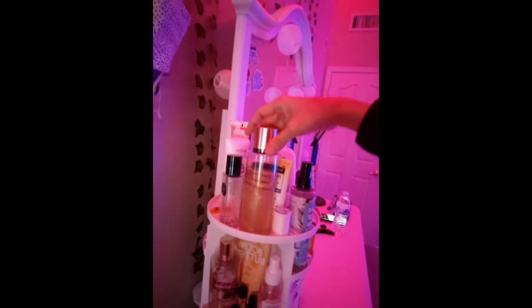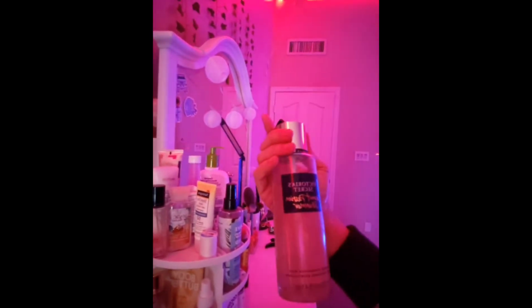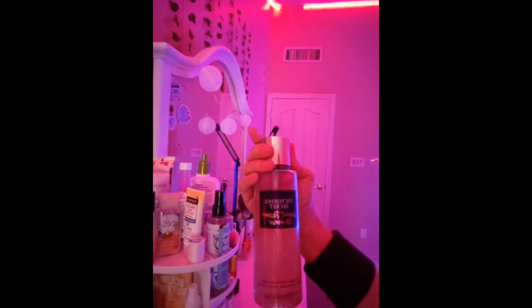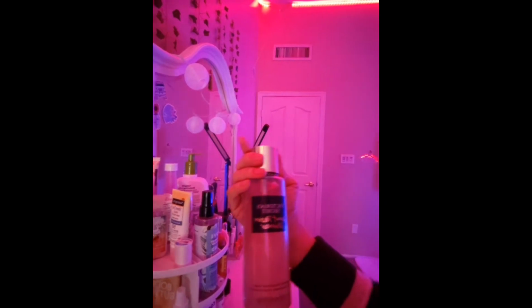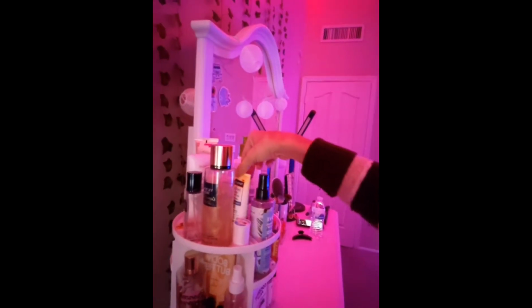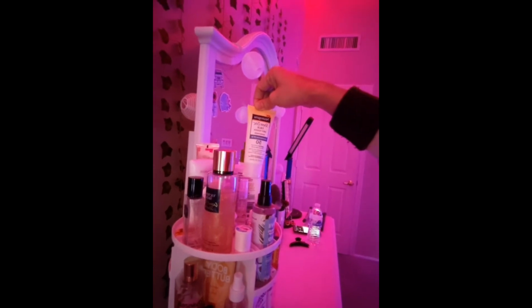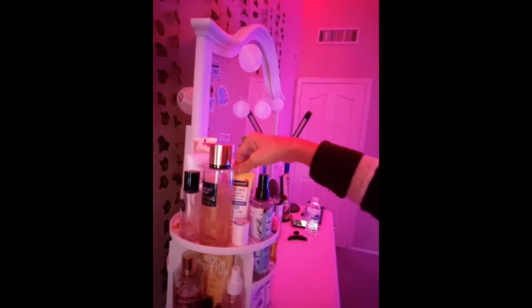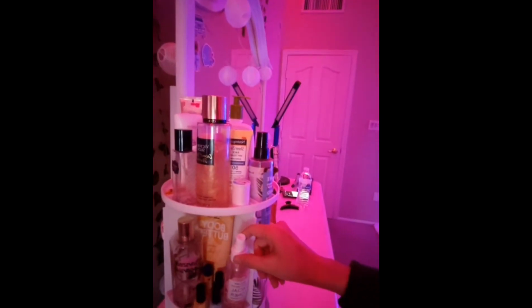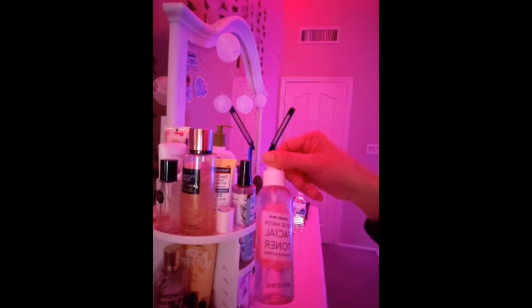And then, what is this? Another miss? What? Victoria's Secret, yeah. Coconut Passion Shimmer. Yeah, another cologne. And Dry Touch Sunscreen. And this one, Facial Toner. Rose Water Facial Toner.